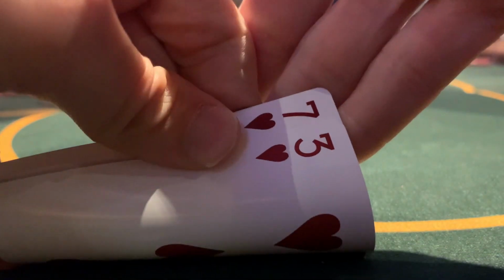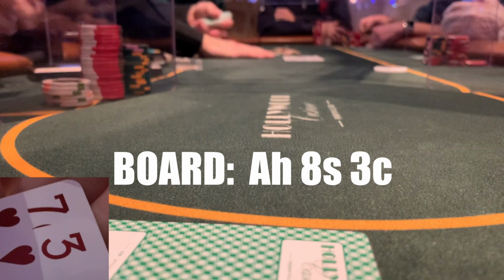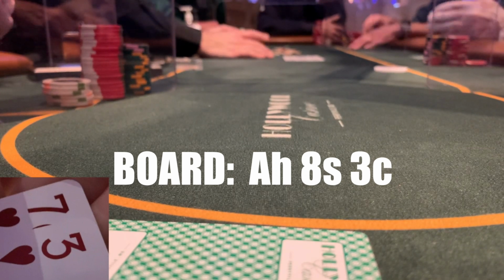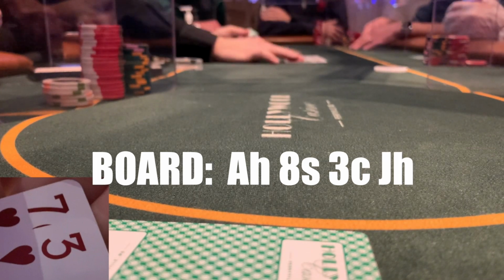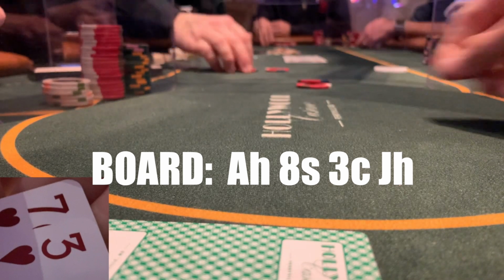We have yet another multi-way limper. I have 7-3 of hearts. The flop is Ace 8-3 with 1 heart, so I flop bottom pair. Action checks around. The turn is the Jack of hearts, so I turn that flush draw. Checks to Dr. Straight Chips. He bets $10. I make the call. River's the king of hearts.